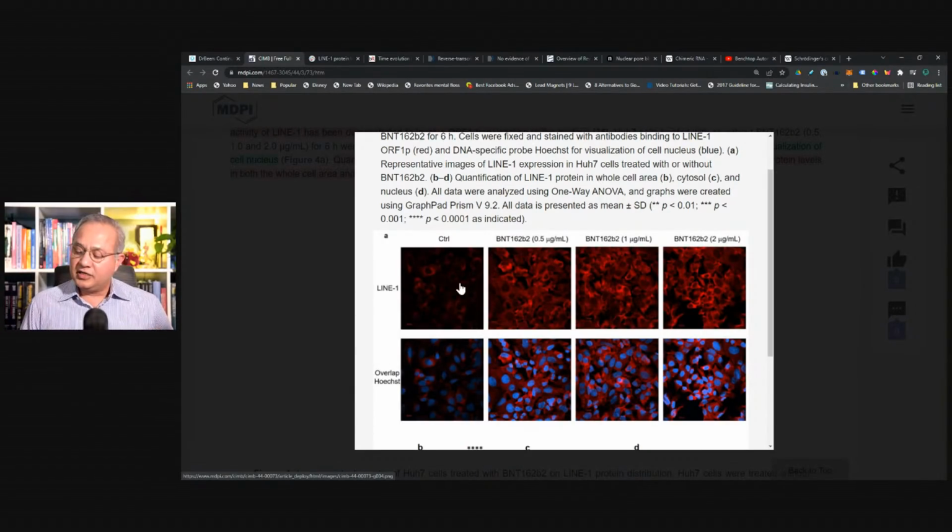So back here, this is the expression of LINE-1 in control. This is the expression of LINE-1 in the cytosol. Cytosol means outside the nucleus. At 0.5 microgram per milliliter concentration, this is 1 microgram, this is 2 microgram. If you see, there is not a lot of difference. All of these concentrations actually triggered the production of LINE-1 in the cytoplasm. Of course, from the DNA in the nucleus, the gene expression of LINE-1 would occur, and RNA would come out in the cytosol, specifically to the ribosomes and rough endoplasmic reticulum. That is where the protein will be formed. And so you can find that protein in the cytosol.